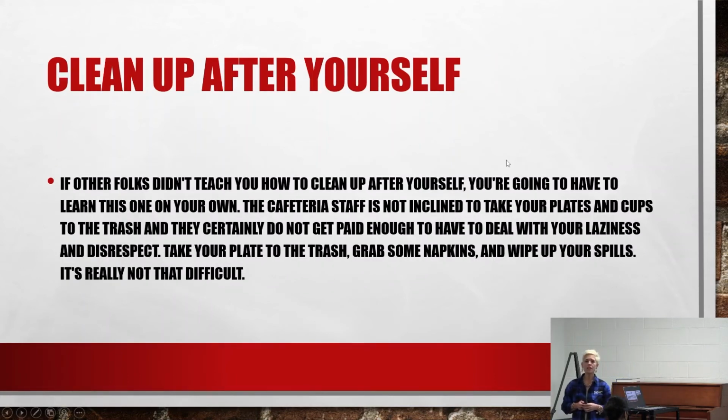Especially in the cafeteria, if you notice a napkin on the floor, it's not that hard. Bend over, pick it up, and throw it in the trash. Again, it's nice to keep our campus clean. We respect our campus. It's a nice little campus, so do your part to keep it looking nice. It's not the cafeteria's job to put up with laziness from students. Just do your part, that's all we ask.